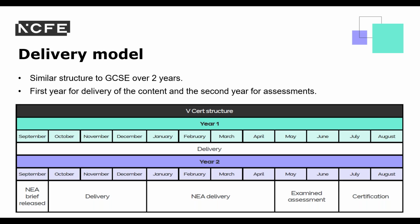All technical awards now have a terminal assessment rule as stipulated by Ofqual and the DFE. This means that the external examinations must be taken at the end of the qualification after the non-exam assessment or the synoptic project has been completed. We will be releasing the NEA briefs on the 1st of September each year, and it can also be administered from September 2 if all the content has been taught. We do think that all the content could have been comfortably delivered by December, ready to start the NEA in January, but we do appreciate that some schools may get through everything sooner.